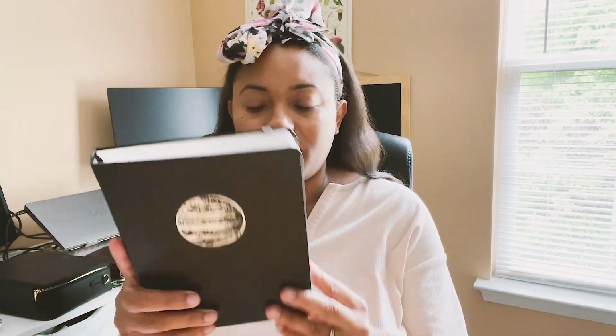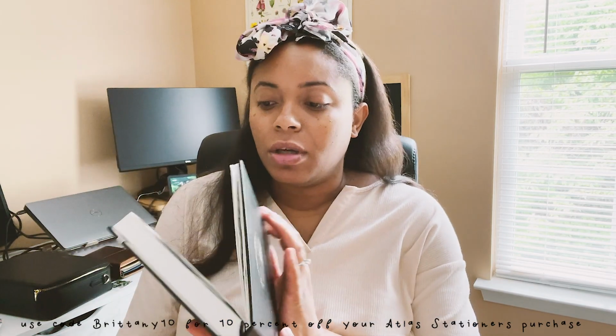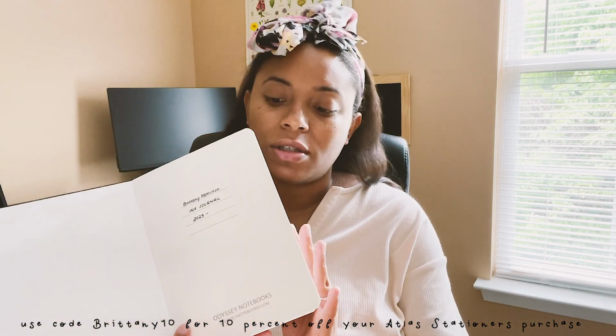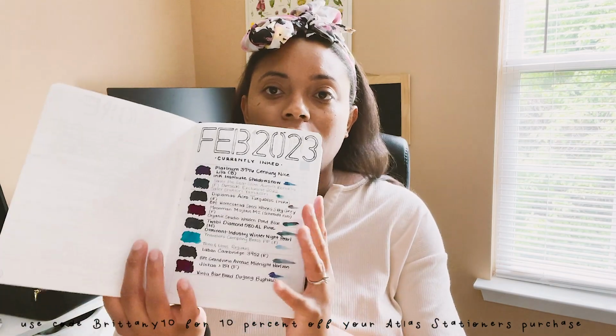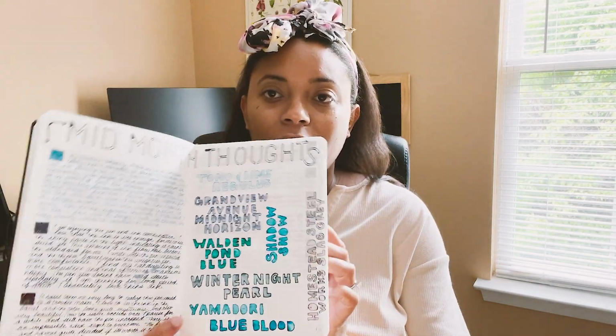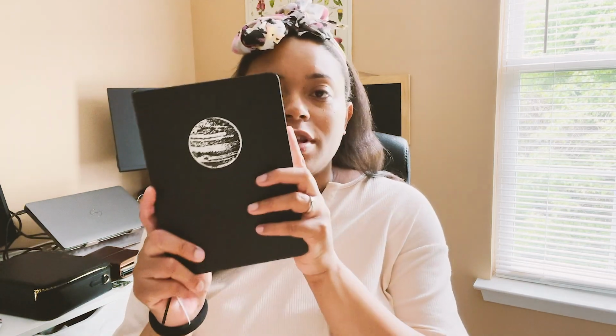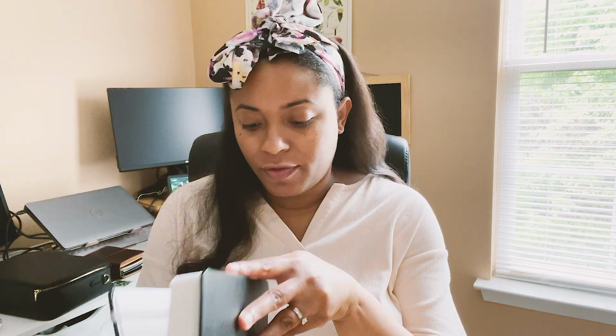So I have this in Odyssey notebook, and I got this from Atlas Stationery. This is what I've been using more consistently now for my inking up for each month. I will just put in all the inks that I'm using for the month. I will do some mid-month review and notes, and then I will score at the end of the month. So this only has probably the first 30 pages filled in so far, and I'm liking this.